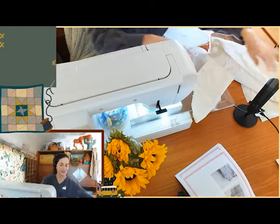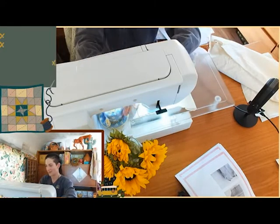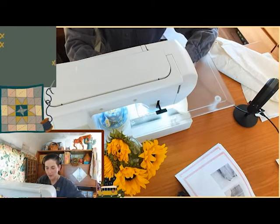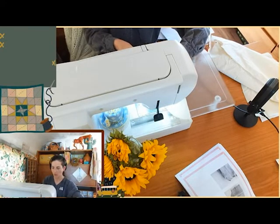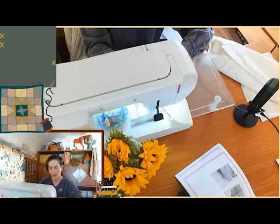All right, there's one sleeve. And if you guys have questions about equipment, anything that I'm using, I will make an FAQ post so that it's all there. But I'm happy to answer things about sewing machine questions or thread preferences or any of that.